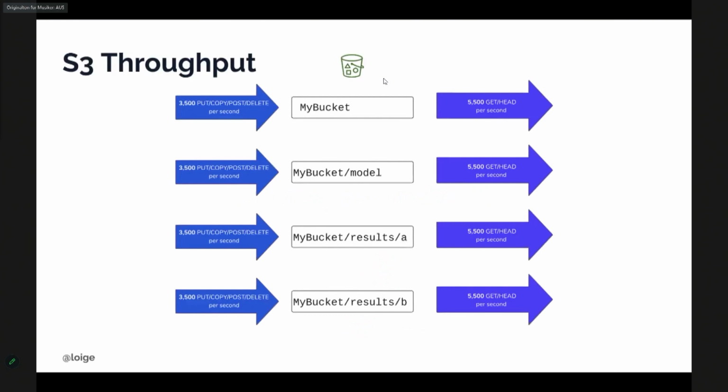And the first one is S3 throughput. I told you that we were doing tens of thousands of requests per second. And before working on this project, I was like, S3 scales forever. You can throw as much data to it as you want. They're going to figure it out. It's amazing. It's the best service ever. I never have to worry about that.